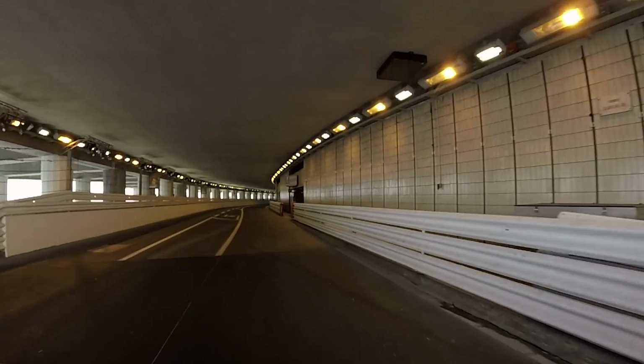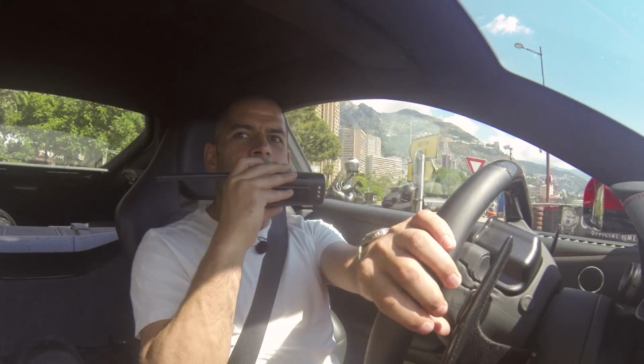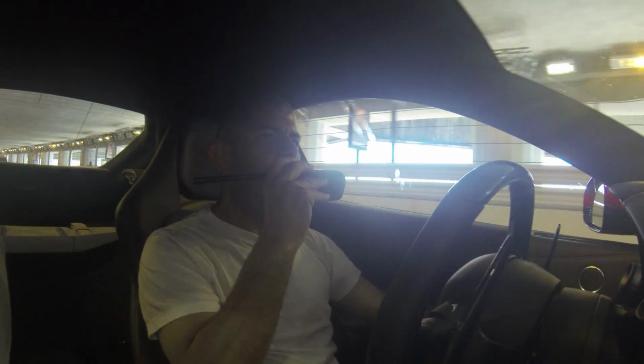Would it be too absurd to drive through the tunnel with my doors up? Yes, it would. Don't do it. I'm doing it. Doors up. Farah, you are a child.